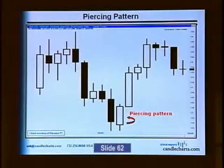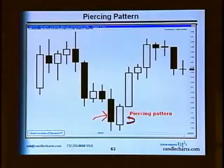And think about this also. Remember the dark cloud cover, we wanted a relatively long white candle, then a black candle, to show a real change in psychology. Same thing is true with a piercing pattern. And this is perfectly fine. A relatively long black real body. It's not tremendously long, but it's not a spinning top by any means. And then a white real body to show us.